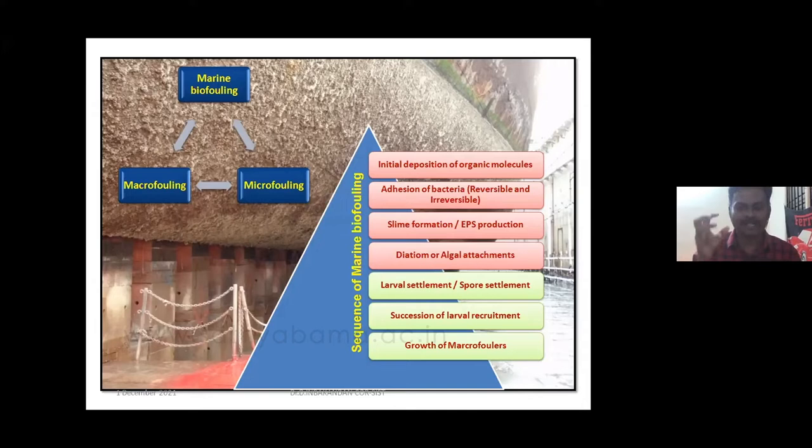They will come and stick onto those microfouling communities. Once they stick onto the fouling community, they will adapt with the help of an adhesive protein. They used to call it a cement protein, and they will become very firm and sessile there. They start growing as macrofoulers, and this succession starts. Disturbing this macrofouling succession community is not easy, and eradicating this macrofouling community on a ship hull or bottom is not an easy joke.